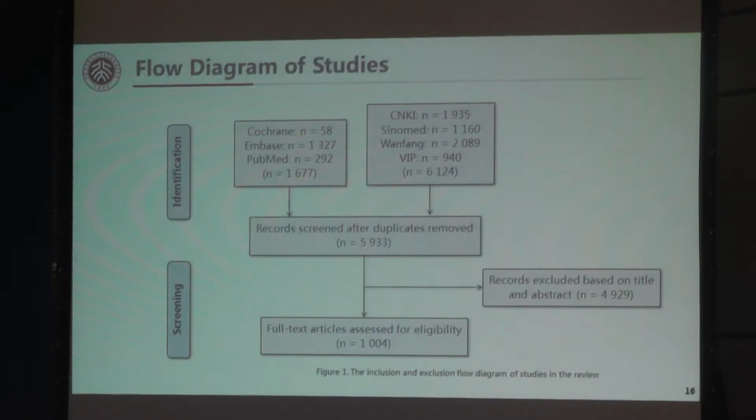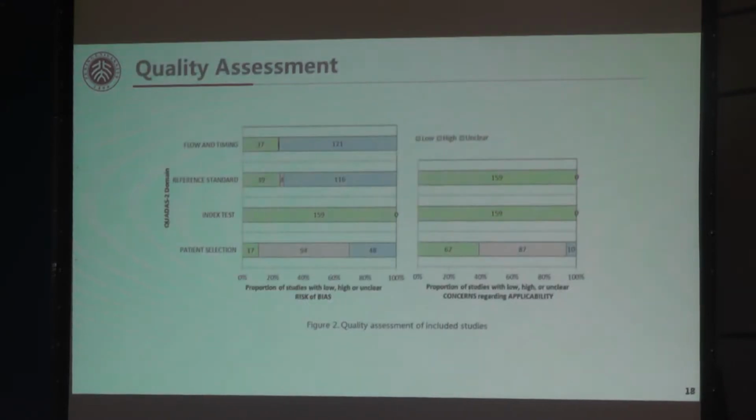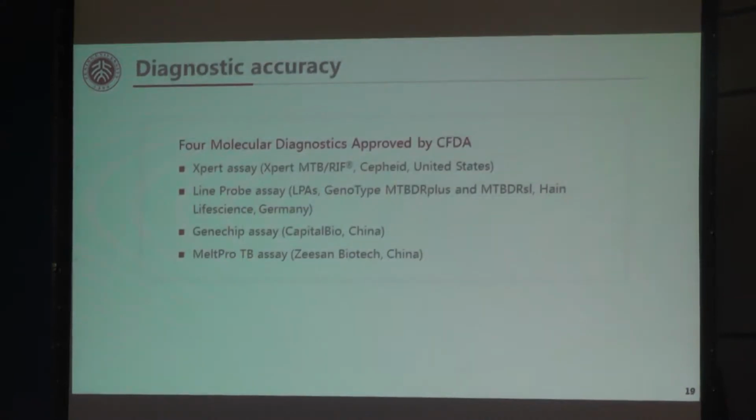A total of 5,933 unique records were identified from the literature search. After strict screening according to the inclusion and exclusion criteria, we finally included 159 studies in this systematic review. This figure shows the quality assessment result of all included studies. We focus on the diagnostic accuracy of 4 TB molecular tests.